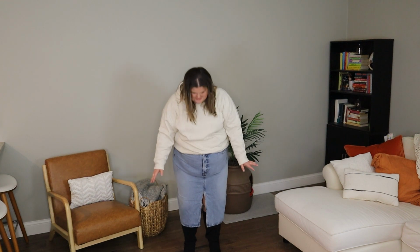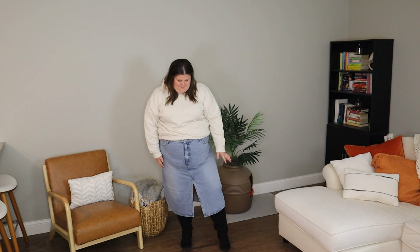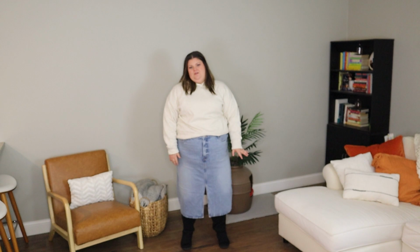Still on the hunt to find my perfect maxi length denim skirt, but this midi one was one that I thought I'd try. I do think it's really cute. I got this in a 24 and I think it fits pretty well at the waist. I am curious because there is no stretch to the fabric, once I start sitting in it, if it's gonna bag out. So that might be something to consider if you spread when you sit.